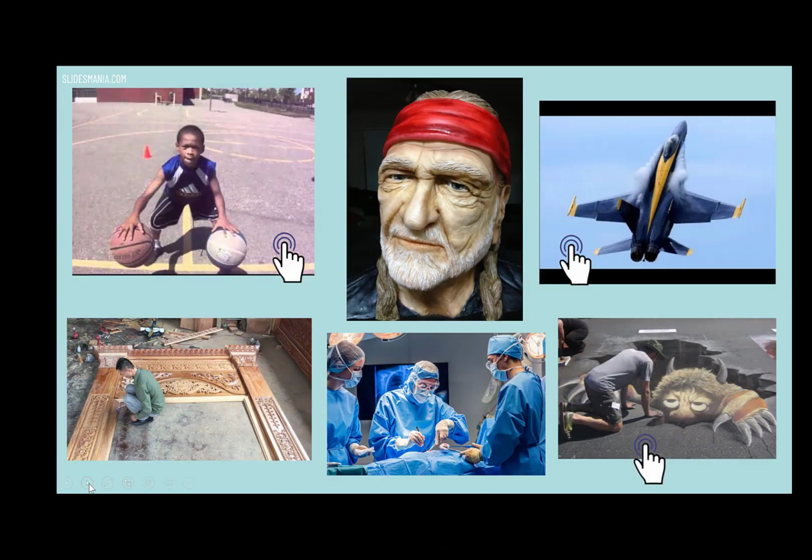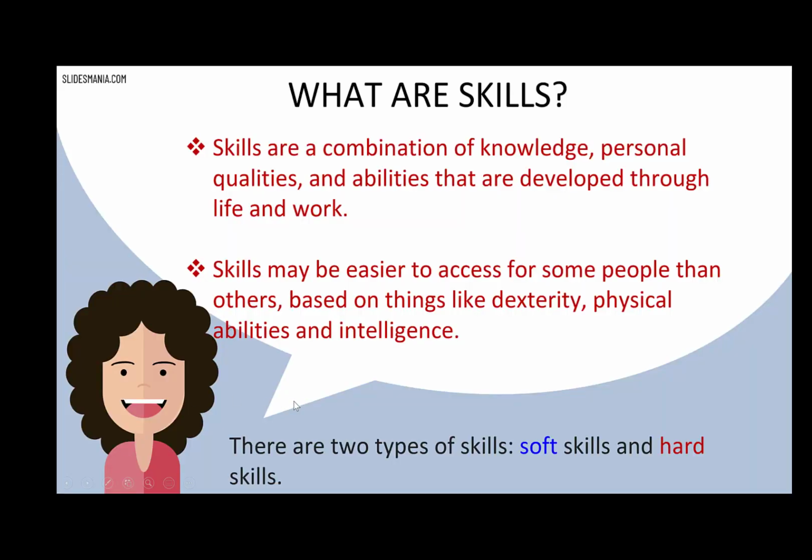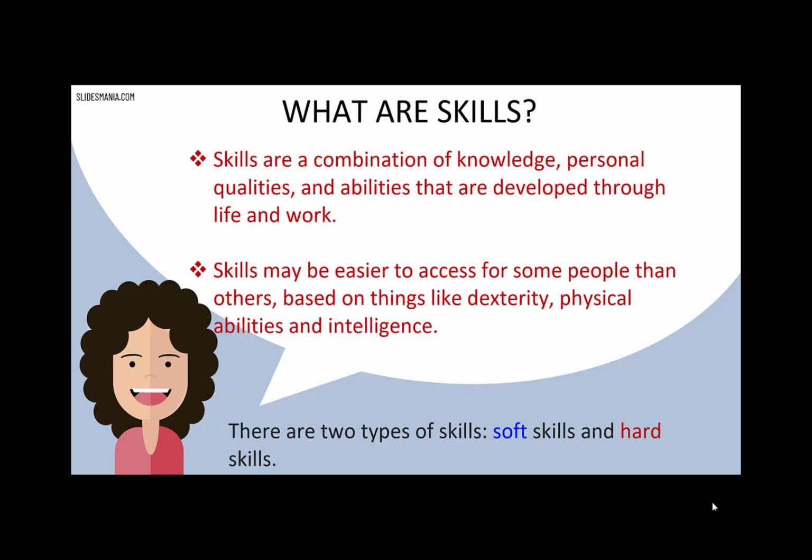In the next slide, one of the things we're talking about are skills, even though we're focusing on collaboration for this video. So that was just a little intro to what we're going to be talking about. But one of the reasons I chose to pull those examples in is because it really demonstrates what we mean when we're talking about skills.